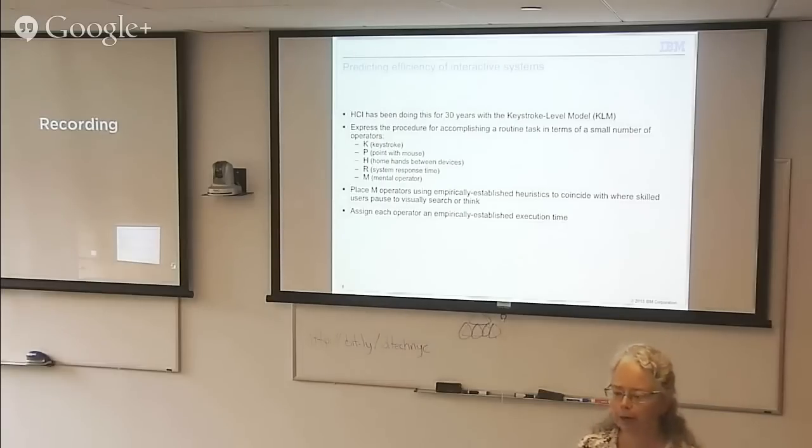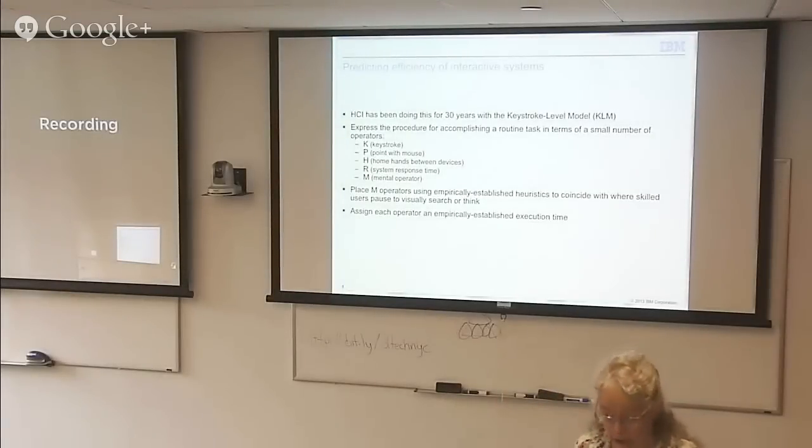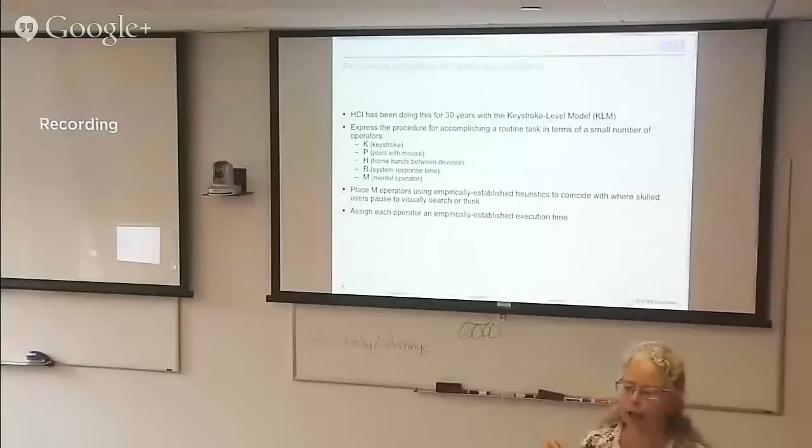Now, mental operators are a black box set by empirical research done a long time ago, but still holds up. People tend to pause at certain times for about a second. There are heuristics for placing them, and that's that other line. There are empirically established heuristics that have to do with things like before someone issues a command, before they submit a whole stream of information, they want to make sure it's right so they go back and check it. And what they have found is that this black box of a mental operator with the heuristics that Card, Moran, and Newell gave us back in the 1980s gets us within about 10% of the truth.